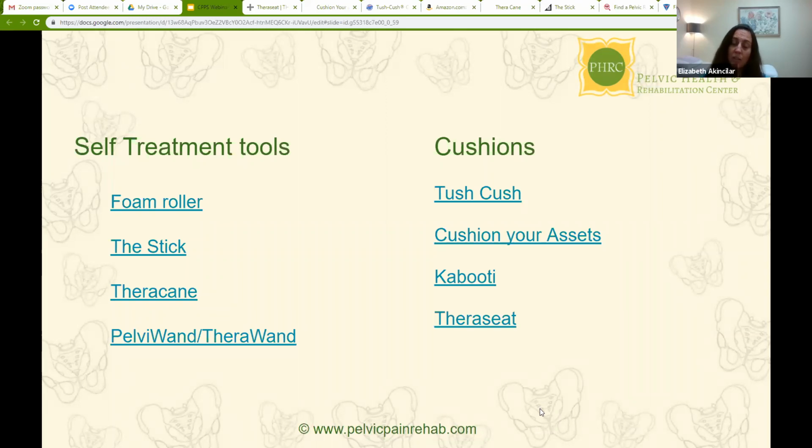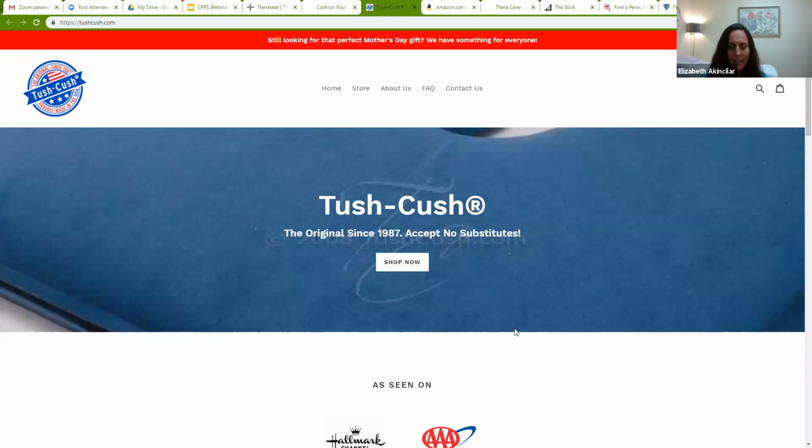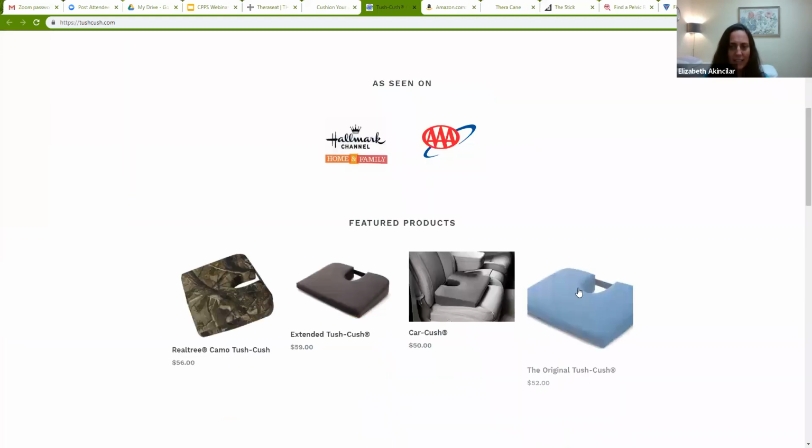Next is cushions. We talk a lot about cushions because many of the patients that we see have difficulty sitting or pain with sitting. There are a lot of different options out there. Again, these are some of my favorite ones, per patient report. The first is a Tush Cush. It has a cutout in the back, so these are often good cushions for those that have pain more towards the tailbone or anus.